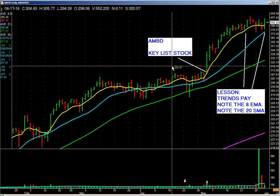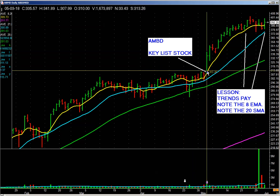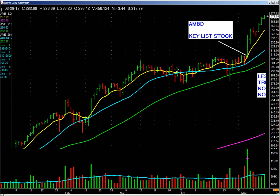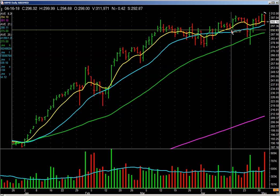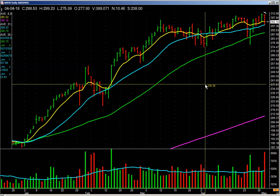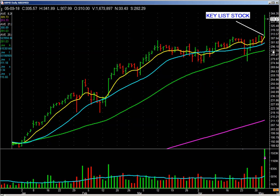Here's one of them. This is a past keyless stock from earlier this year. Just a nice, clean, simple base. Nothing fancy here, just going sideways. And what does it do? When it finally lifts off, it lifts off on volume, just a volume breakout. That's one that I love.